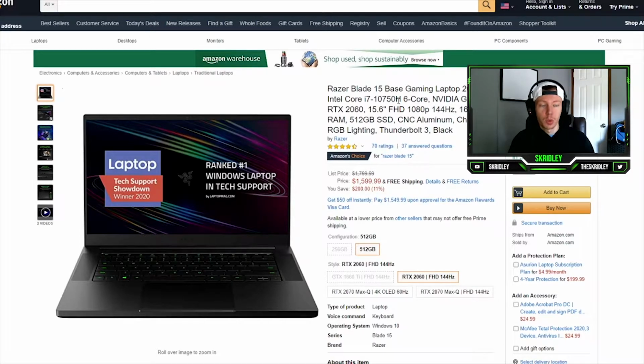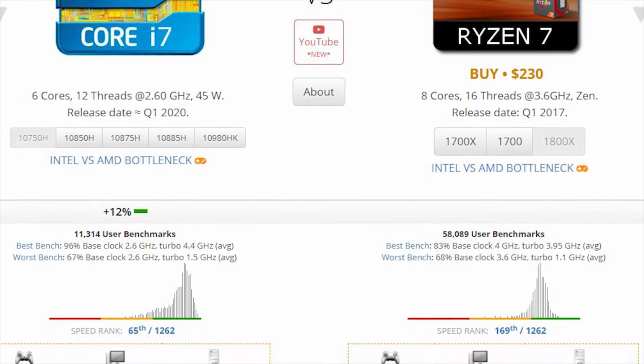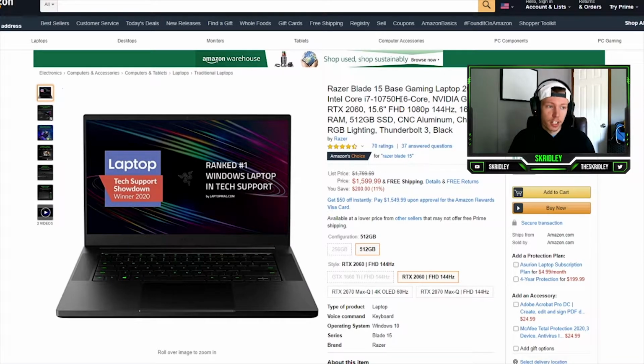i7-10750H 6-core 12-thread processor. This is actually a very powerful processor. It's actually more powerful than the one in my current computer right now, which is a Ryzen 7 1800X, which is a little bit of an older Ryzen 7, but it's still a really powerful processor. And this one actually outperforms that one by a little bit. So a very powerful processor here to start off.